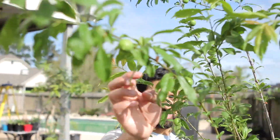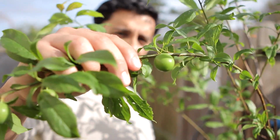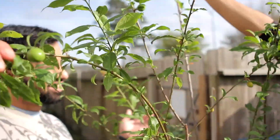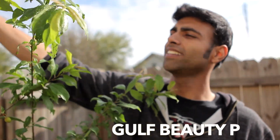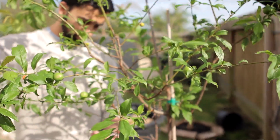Cool. Check out these guys. What do you guys think this is? It is a Gulf Beauty plum. And there's plums all over this thing. There's probably like 20 or 30 plums on this tree.